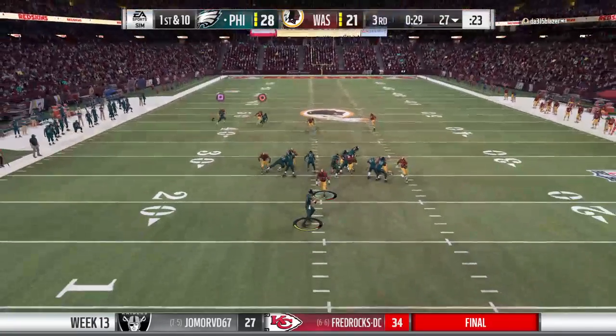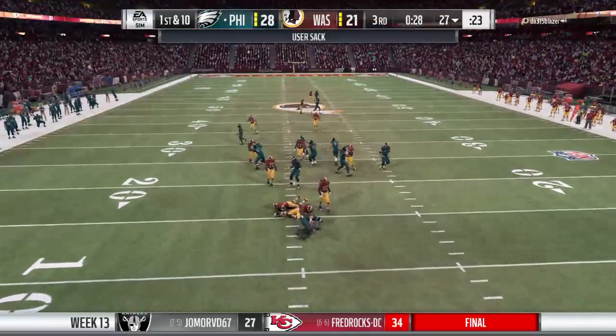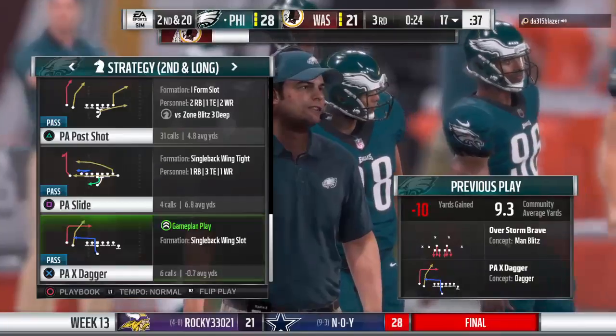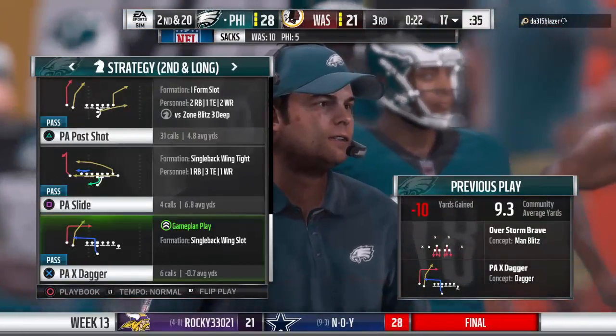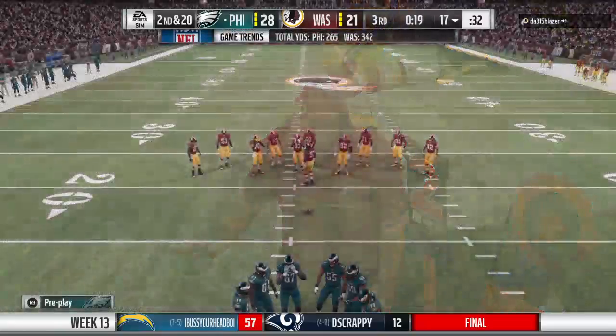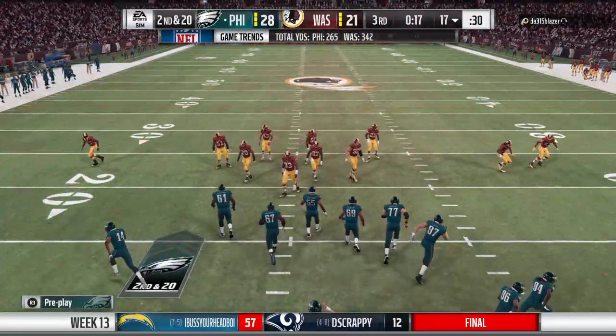On play action, they'll throw. Under a heavy rush, and down he goes. The amount of sacks that they've absorbed in this game is absolutely extraordinary. Let's just face it. This offensive line, flat out, cannot handle this pass rush. It's been demonstrated time and time again.